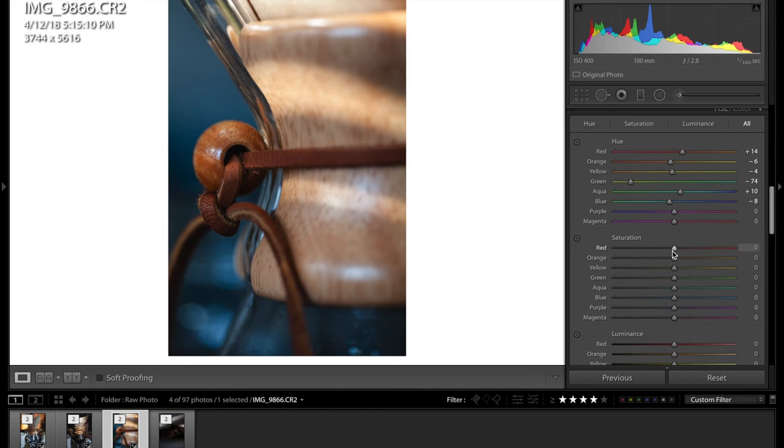Okay, so saturation, drop the oranges down just a little bit. The yellow's down about 12.